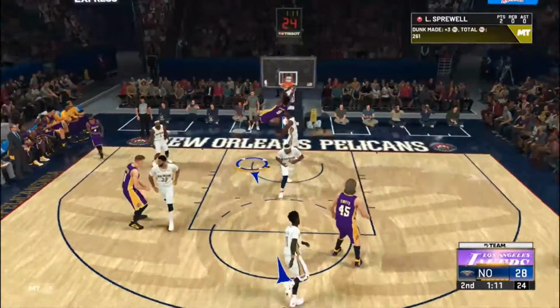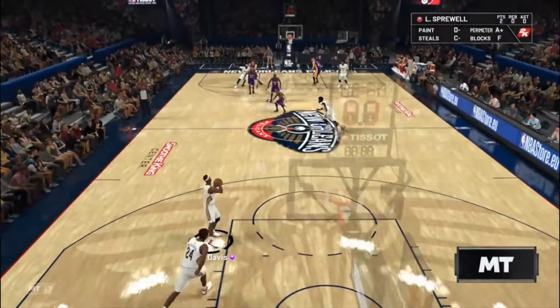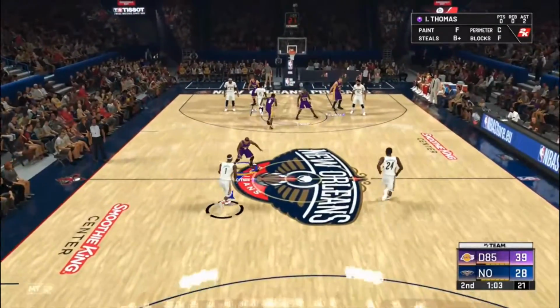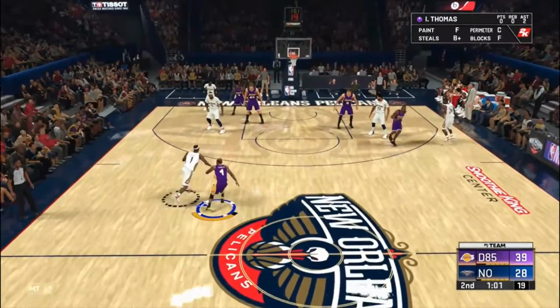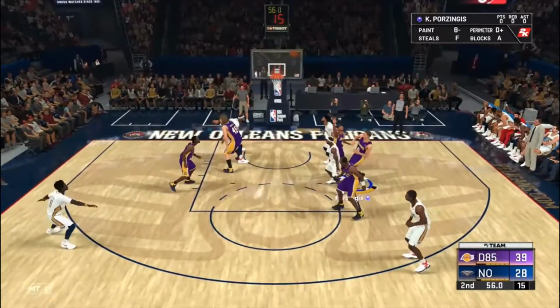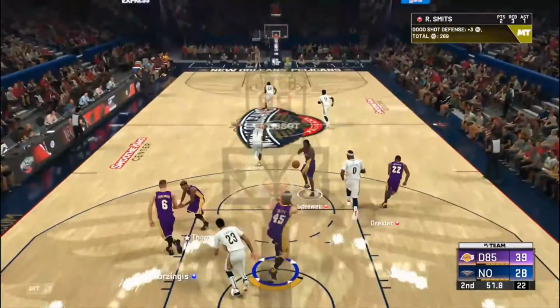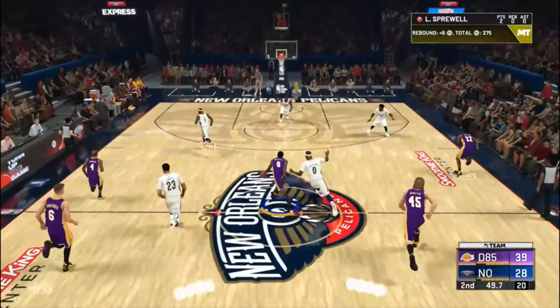Here's Sprewell. Boom, he jams it straight down. Oh, inflicting some punishment with the two-hand flush. They're going for the throat. Davis looking for an opening. Second chance shot, and Davis can't get it to go. Las Vegas leading by 11.